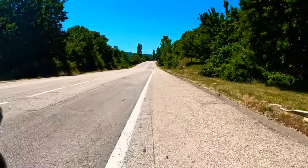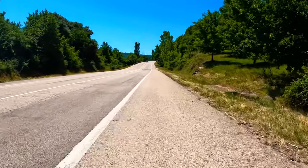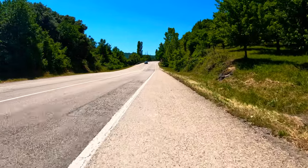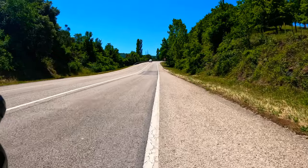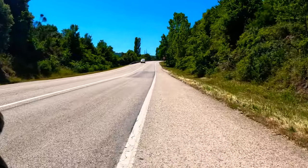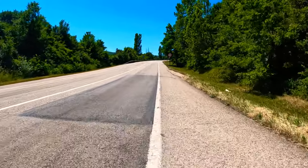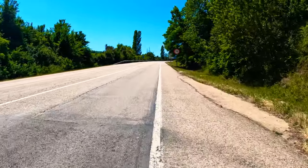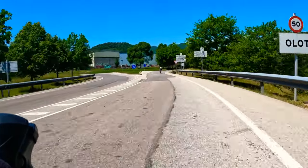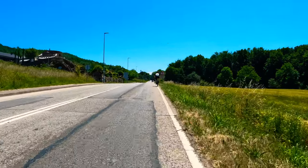About 20 miles into this ride and it's mostly been main roads, isn't it? Sort of following the motorway. We're hoping once we get to Olot that we'll be able to find some of the e-roads. Some country roads. So we've left Olot behind and we're heading to Santa Pau.